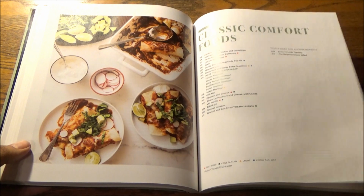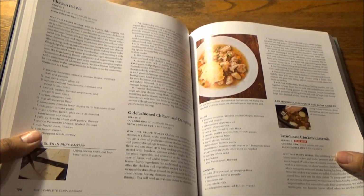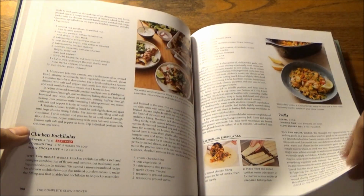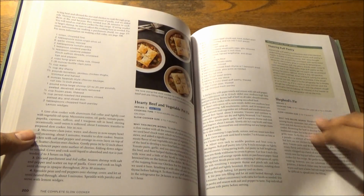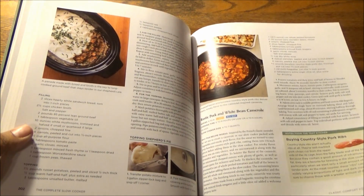But for now, let's just stick with the basics. So here we have chicken pot pie, old-fashioned chicken and dumplings, farmhouse chicken casserole, chicken enchiladas, paella, shepherd's pie, hearty beef and vegetable pot pie, rustic pork and white bean casserole.